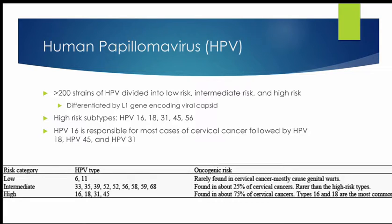So there are over 200 strains of HPV that have been characterized. And we divide them into low risk, intermediate risk, and high risk. And they are differentiated by the L1 gene encoding the viral capsid. The reason why we divide them into low risk, intermediate risk, and high risk is because of the risk of developing cancer. So your low-risk HPV, like 6 and 11, will lead to LSIL, but they're a lot less likely to lead to a high-grade dysplasia or carcinoma. Whereas your high-risk subtypes have an increased chance of causing HSIL and carcinoma. In fact, most cases of high-grade dysplasia and carcinoma patients have HPV 16 or 18, which are your high-risk subtypes. The intermediate subtypes are ones that can become either low-grade or high-grade or cancer. So they're intermediate.